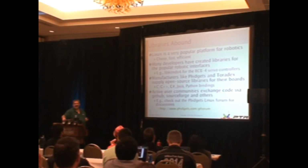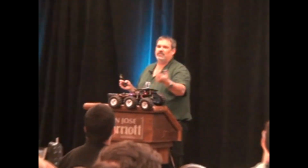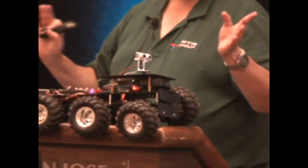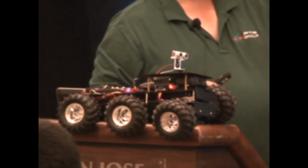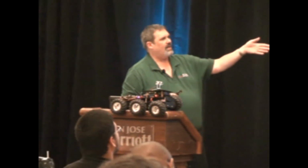So with that in mind, I'll just go ahead and turn that on. We have a number of libraries that are available to us. I mean, the whole sensor system that I put together here has an ultrasonic scanner that's swinging back and forth. It has 10 degree of freedom sensors. I wrote that at lunchtime. It's not hard to do this when you have the libraries and you know how the libraries work. We've got a lot of options available to us, either C, C++, C#, Java, what have you.